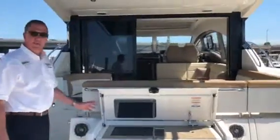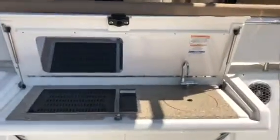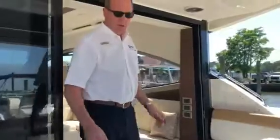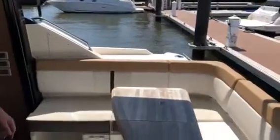You see here we have a gourmet station with electric grill and sink. We're boarding on an extended swim platform. Moving forward, we have a nice cockpit layout, L-shaped lounge with a solid teak table.